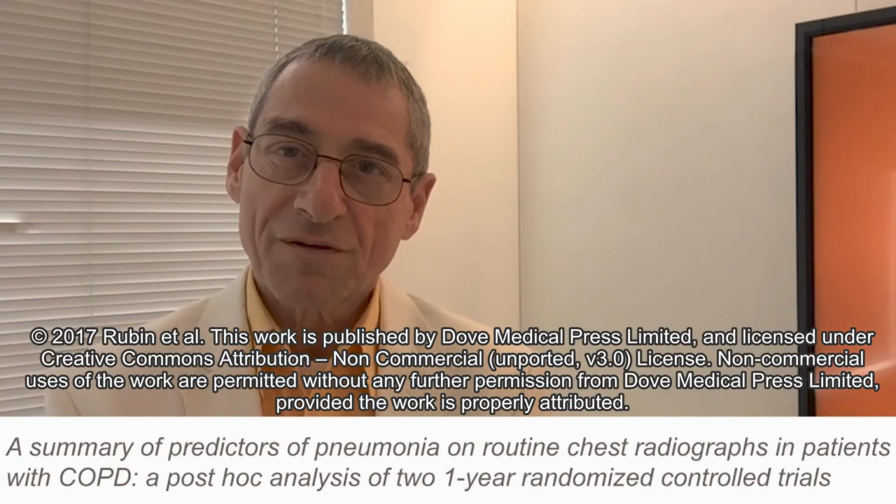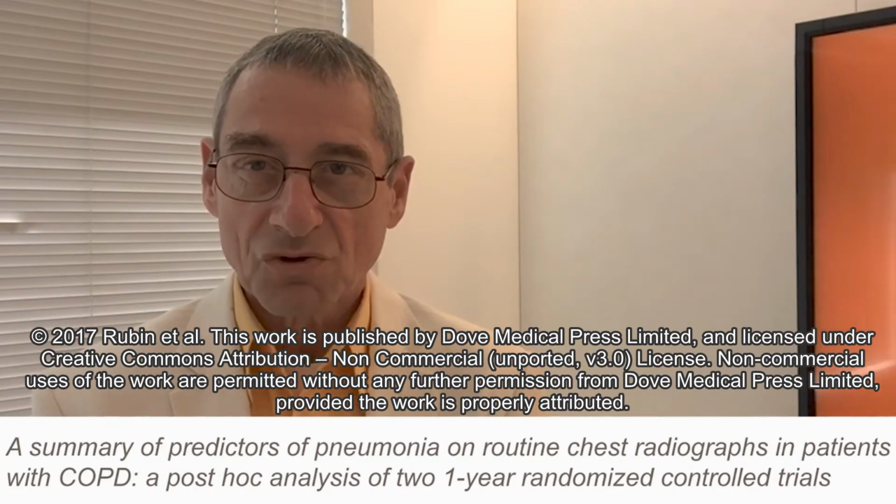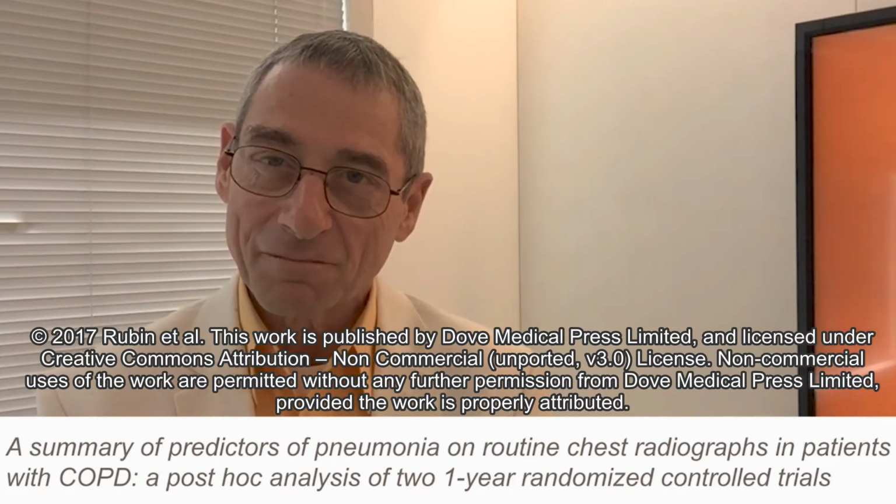Hi, I'm Dr. David Rubin, a pulmonologist and medical director in respiratory R&D at GlaxoSmithKline. I'm presenting on predictors of pneumonia on routine chest radiographs in patients with COPD, a post-hoc analysis of two one-year randomized controlled trials, a publication written by myself and colleagues at GSK and Mayo Clinic.